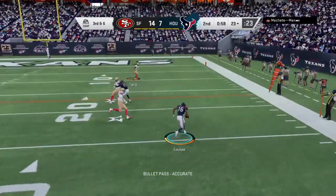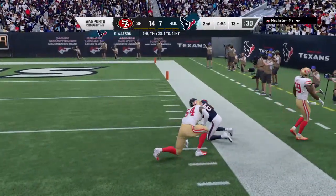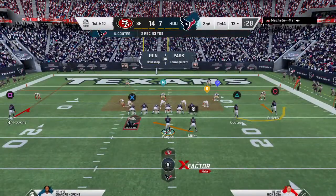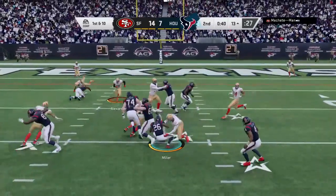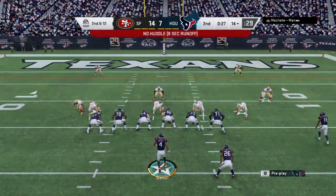Watson going to pull back the handoff and keep it himself. Open man is QT, complete. And this will move the chains again as the tackle's going to be made at the 49ers' 13-yard line. They'll run on first down. That didn't work. It's Miller, and he is met quickly in the backfield.